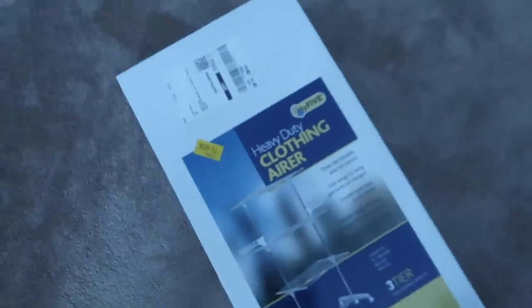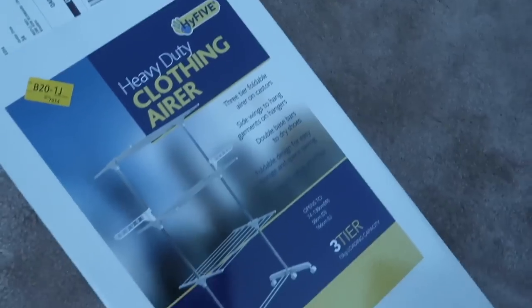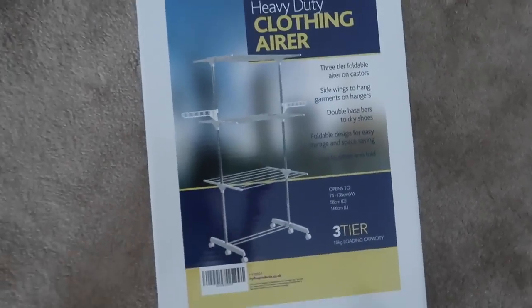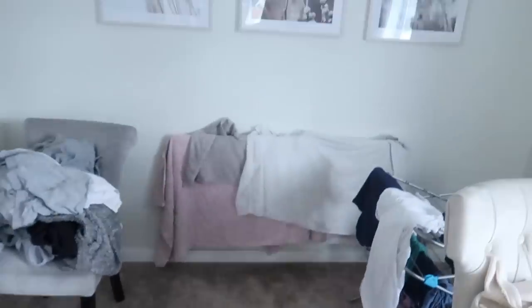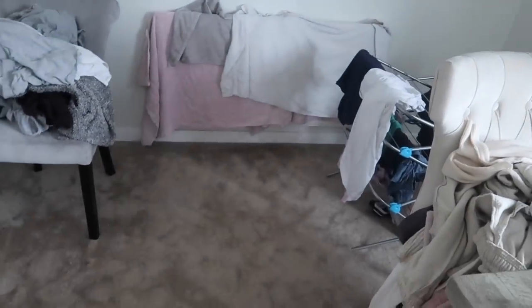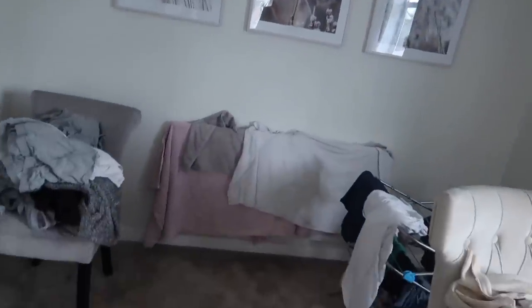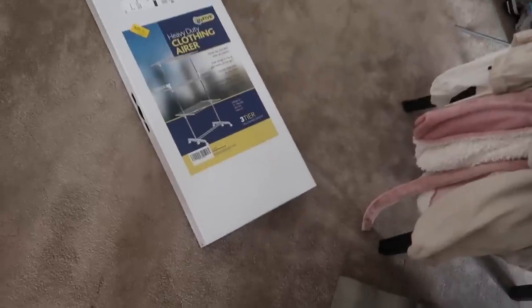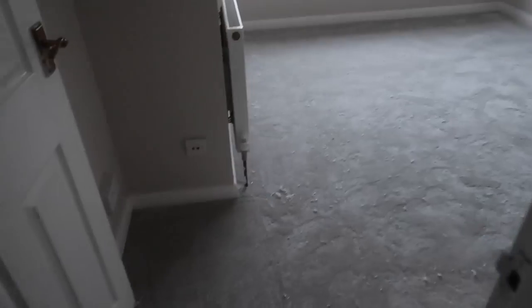A few hours later, we bought this from Amazon, a heavy duty clothing airer, because our last one, look, it's broken, it's collapsed. So I'm going to pop this one up now and see how we get on. I think it's just going to live in the dining room for now, in the corner, because it just makes life easier. Eventually it'll go upstairs, but we've obviously not got any room upstairs because of all the mess. So I'm going to pop it up in here. Just doing a bit of hoovering before the final reveal of our bedroom.